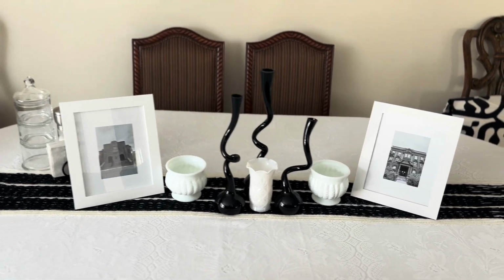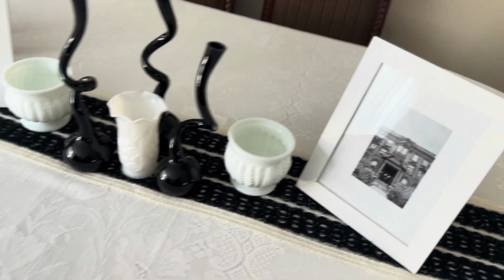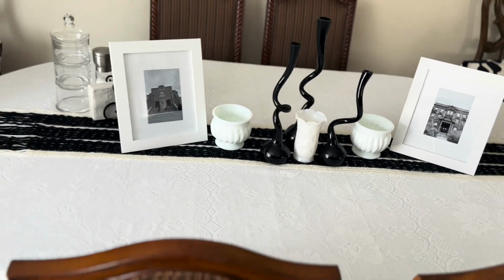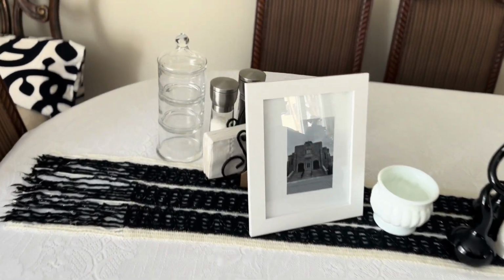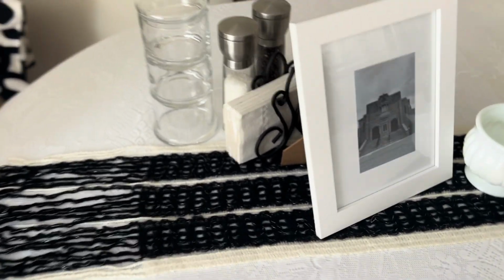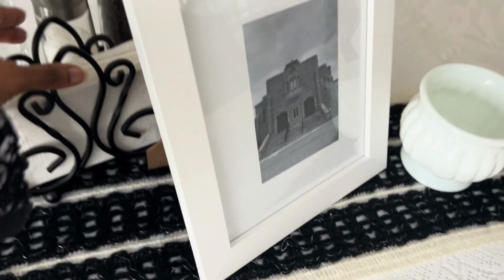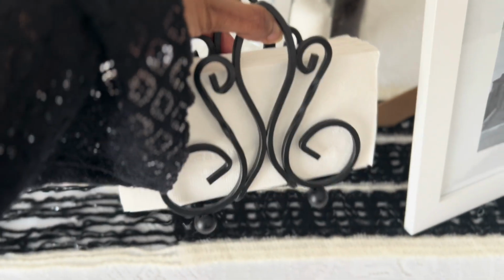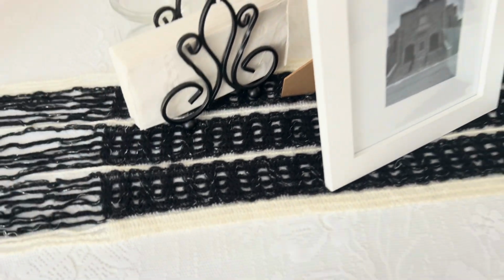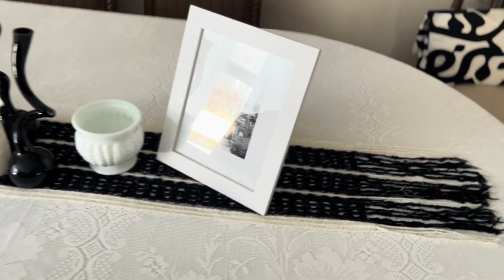Quite a change from Christmas, huh? Christmas, it was just packed. Looked beautiful. But I find this beautiful as well in its simplicity. My candy bowl is empty at the moment, nothing in it, and that's fine. And of course, I had to put in a black napkin holder. Had this that I thrifted. I love organic shaped things, especially done in wrought iron.